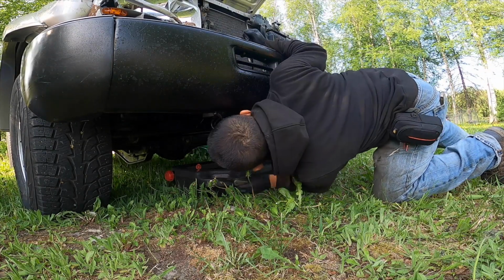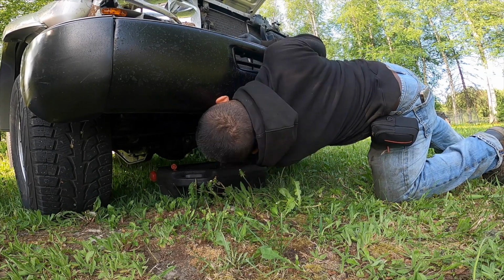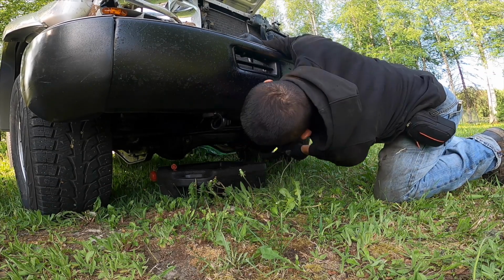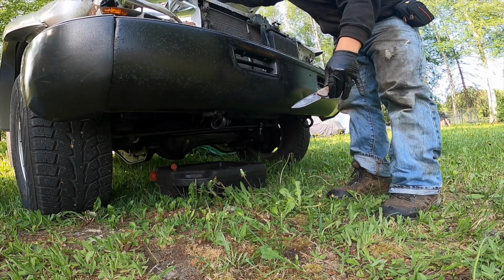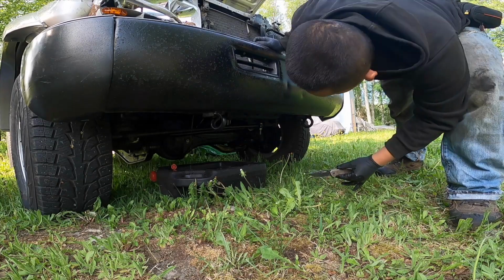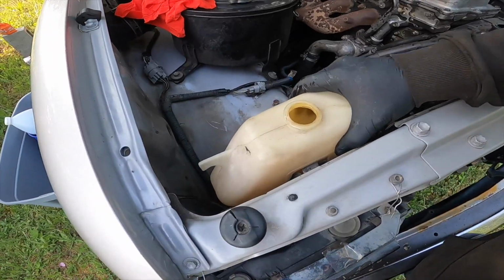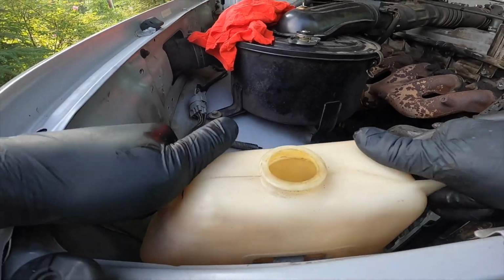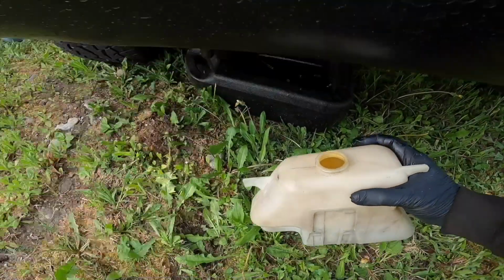Because we don't need the rubber hose anymore. There we go. Rubber hose off. We can empty all this right here. Don't need this anymore.